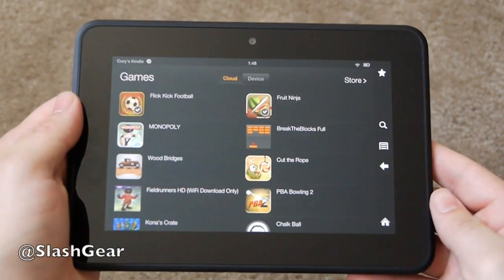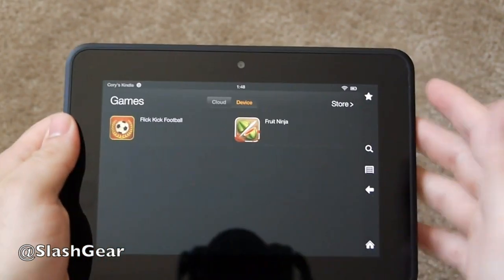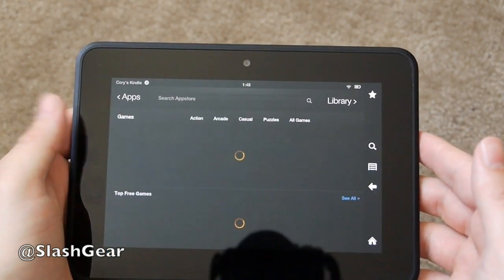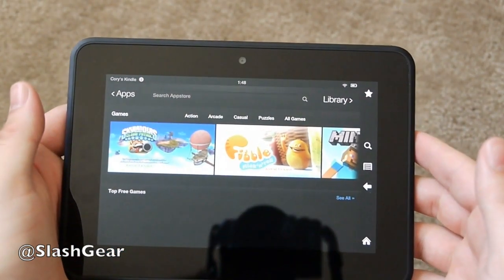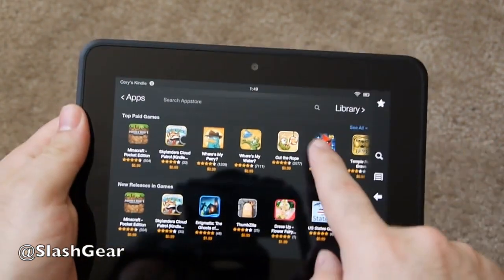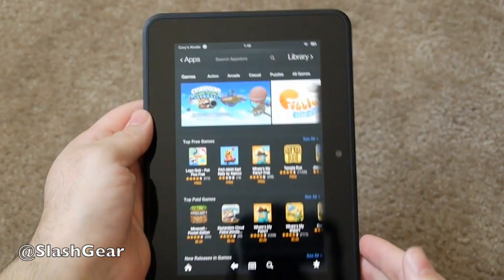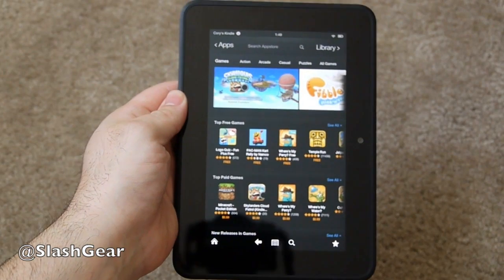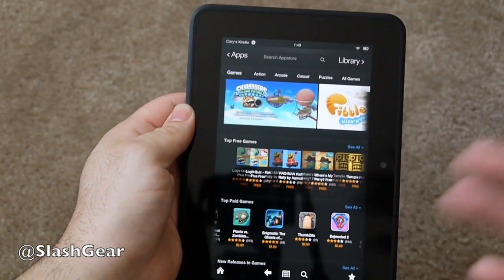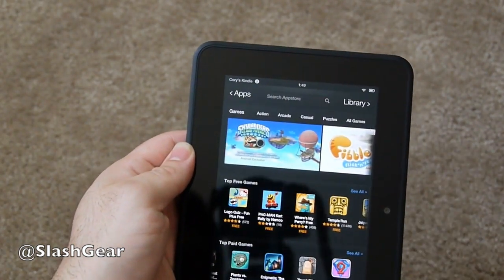We've seen this with the original Kindle, but as you can see here, a couple of things on the cloud. You can go to device. I haven't downloaded much for games. Apps are another story. And then quickly go into their store. And again, here we have a neat layout. Obviously, if you switch to the larger mode, the layout will be a little different, but they still give you tons of free games and tons of options. There's a lot of these suggestions going on, which is expected.